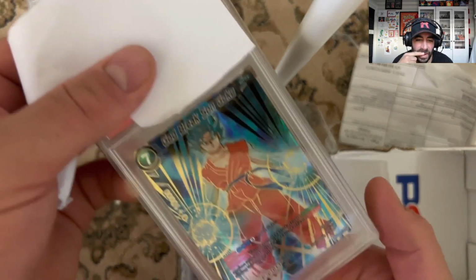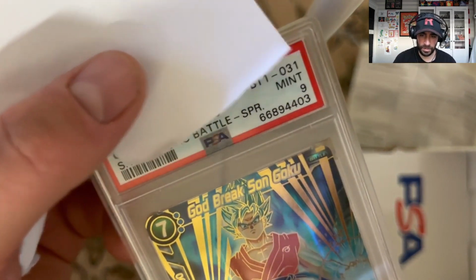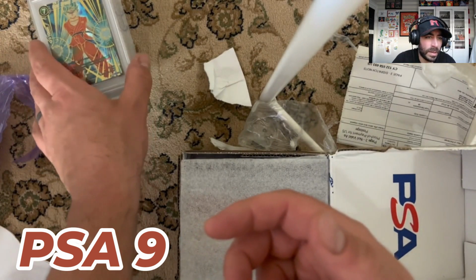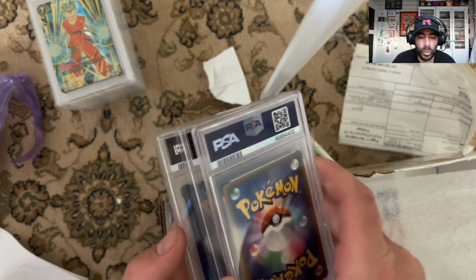This is a God Break. I hope you get a 10. 10. Special rare. 10. Oh. Galactic Battle. That looks sick. Pretty hard to grade card, that one. Right. Okay. Ooh. We got some Japanese.